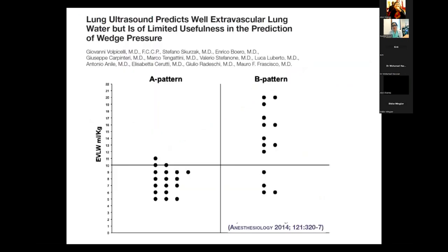And actually, just by simple pattern recognition, A profile versus B profile, we're very good at getting a good idea about the extravascular lung water. And this has been shown here by Volpicelli using comparison with more invasive methods like invasive transpulmonary thermodilution, I think it's called. And when you correlate the extravascular lung water in milliliters per kilo with pattern recognition on lung ultrasound, I think it's really clear to say that we can actually eyeball this quite well as compared to more invasive methods. And it's quicker, it's easier, and it does give us an idea of the underlying interaction between heart and lung in this case.